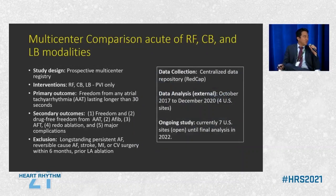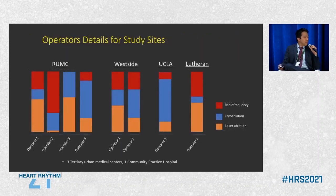So we did a multi-center prospective registry comparing the three, and we looked at, as a primary outcome, freedom from atrial arrhythmias with a definition of 30 seconds or longer, with other secondary endpoints, and we had exclusion criteria there. There were 4 sites included in this analysis, 7 sites total, and the final analysis will be done later. This is the proportion of what the operators were using in terms of RF, laser and cryo before.